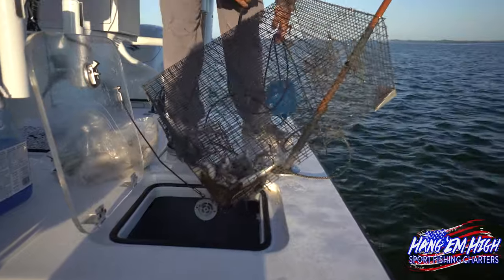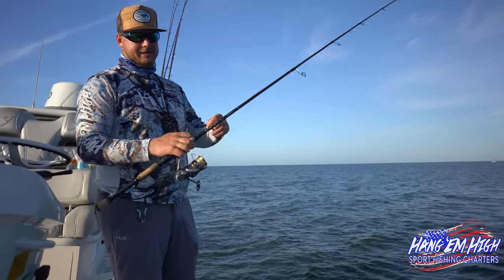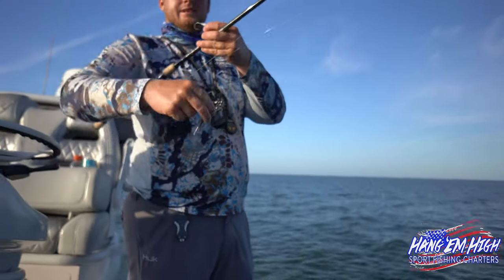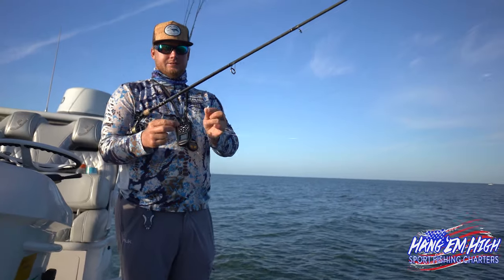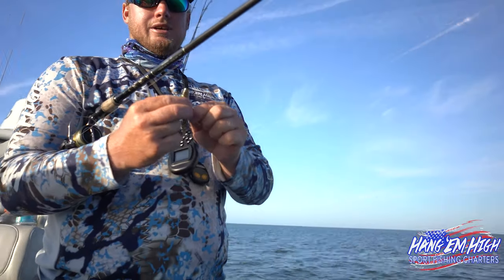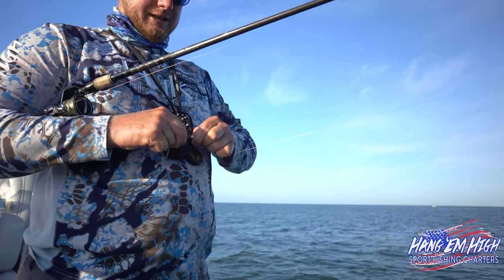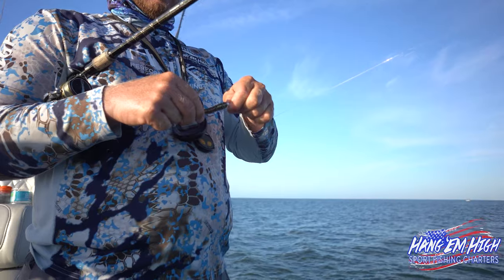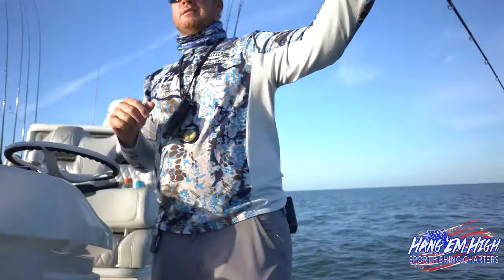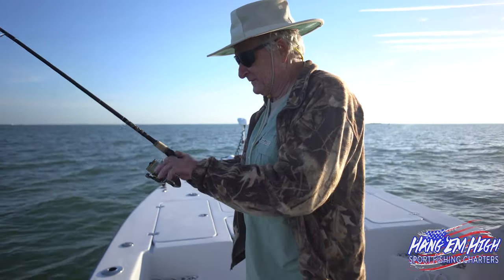Got a few. I don't need a lot. Real quick, guys, we've got a 7'6" medium action rod, 3000 Twin Power reel, 10 pound braid. As simple as this is, we're gonna take a 1/8 ounce jig head, and this is a golden bream Near Lure Little John. Slide it up on there. That's all you need. I'm gonna hand it to Dan, and Dan's gonna throw it out here with the wind. Show us how to catch speckled trout with it.